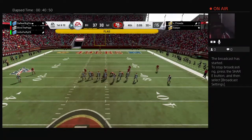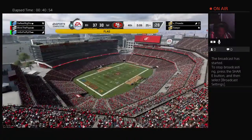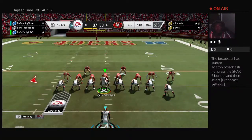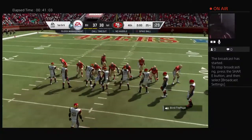Look at this, Nick. Now flags will come in. I think this one's going to be on the defense for jumping. A free 5 yards as the defense jumps. I know it's an anticipation game for them, but it's also a reaction game, and they reacted poorly on that one.